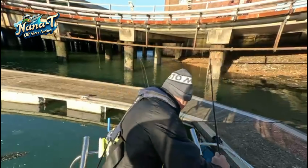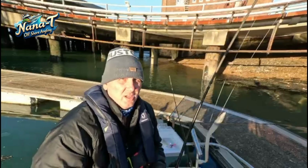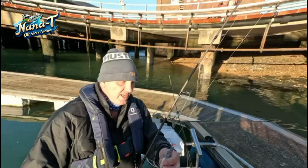I've got a vertical jigging rod here. That's quite a light rod really. It's 15 to 50 grams, and on that I've got an 8-foot model, and it's got loads of power through the middle and a nice sensitive tip, but I use that for vertical jigging.